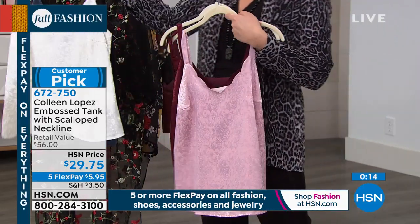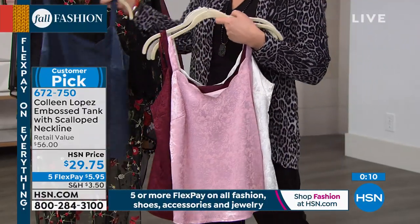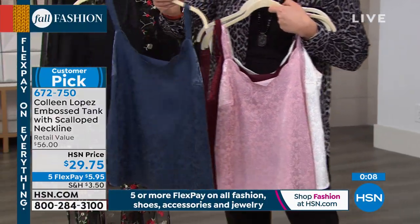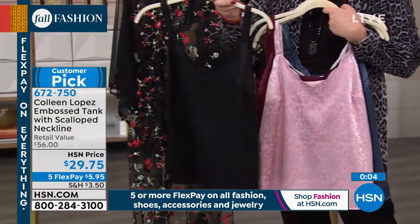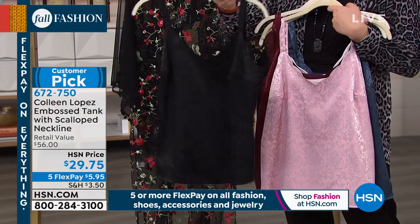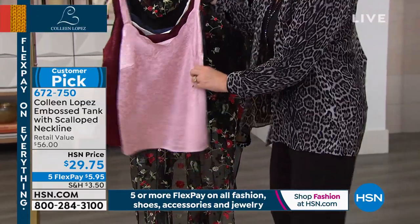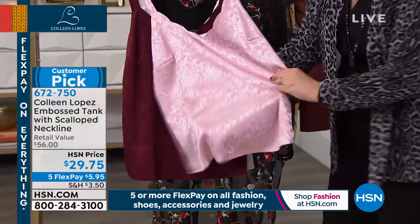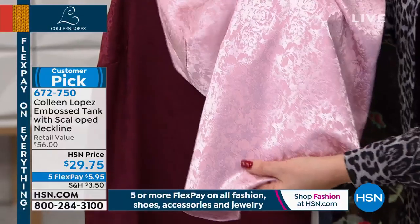Then there's a beautiful ivory, like a creamy winter white. There's the blue. This is just a soft, pretty, dusty blue. This is the most limited, the navy. And then last but not least, every girl needs a great little black satin tank. So it's satiny. What you can't see on camera is that it has this beautiful embossed detail. There's a hint of a textural floral going through it.